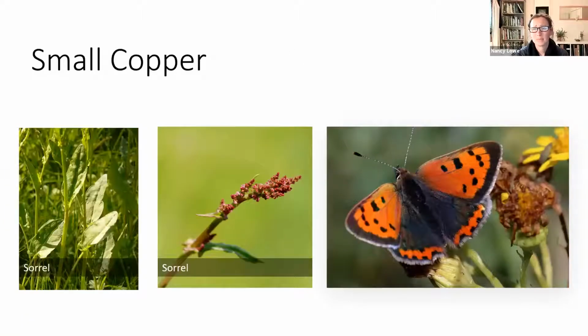Another beautiful little butterfly, the small copper. This is a really small butterfly, really, really sweet, and it feeds on sorrel, which is a plant. Perhaps it's better for gardens where you can have a bit of rough grass or a little bit of meadow. So those of you that don't have space for that sort of thing or the inclination for that sort of thing, this perhaps isn't one for you. But if you do, it is a lovely plant to include in a meadow.